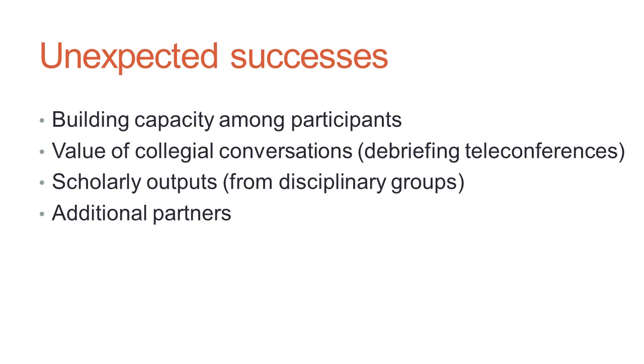Unexpected successes: building capacity among participants, value of collegial conversations. We had debriefing conferences after each of the markings were complete within each discipline, and that proved to be very interesting and led to some scholarly outputs and the desire to produce scholarly outputs from discipline-based groups. We started off with 8 partners, and we ended up with 11 as we recruited 3 more along the way. So it proved to be quite a popular process, and people were keen to be involved.